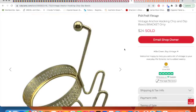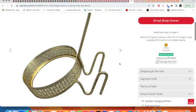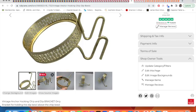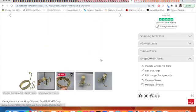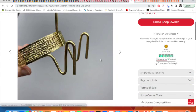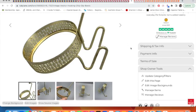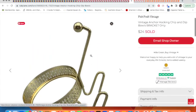Moving over to Ruby Lane, I had this sell, so I wanted you guys to take a look at it. It's kind of a funny looking thing. Basically what it is is a bracket for an Anchor Hocking chip and dip set. So it's just the bracket only. You put it on the edge of the larger bowl, and then you can sit the smaller bowl into it. A lot of times people have the bowls, but they don't have the bracket anymore. I've sold a few of these over the years, but I had sold them on Etsy, and I listed this one for $24, and it sold.